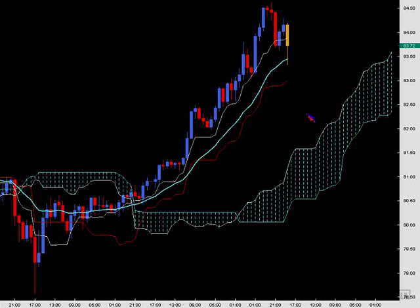Euro USD is not on my hit list. Actually, I really didn't like Euro Dollar and Pound Dollar structures this week at all. They looked actually quite awful.